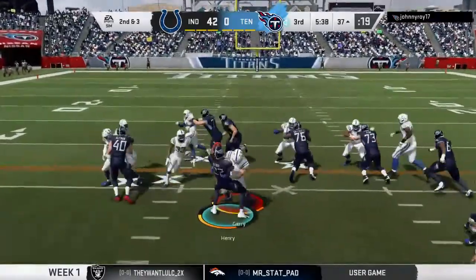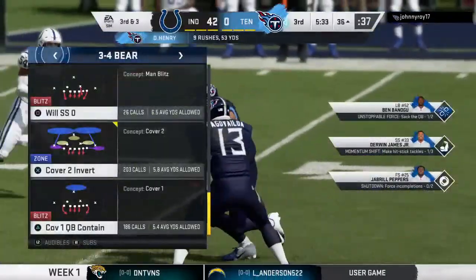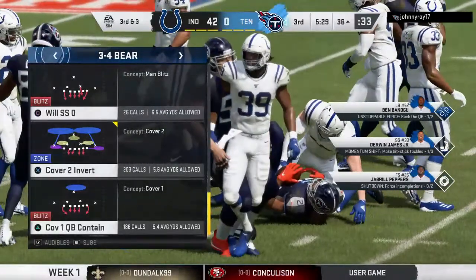A shotgun handoff to Henry. Trying to find a lane, but instead he'll get back to the line of scrimmage and no more. Call it no gain that time as it's going to leave him with a 3rd and about 3 to go.